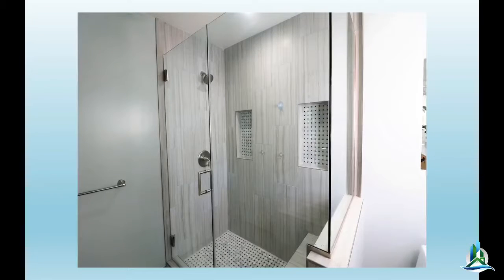It's another shot of the shower. This one's got double niche, and then you could take a look at that floor. It's awesome. It's pretty.